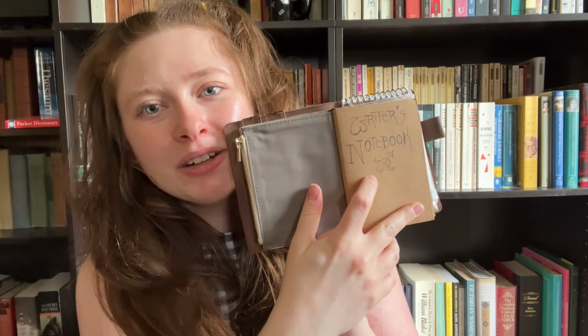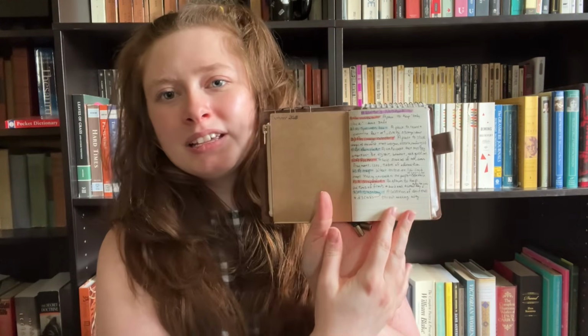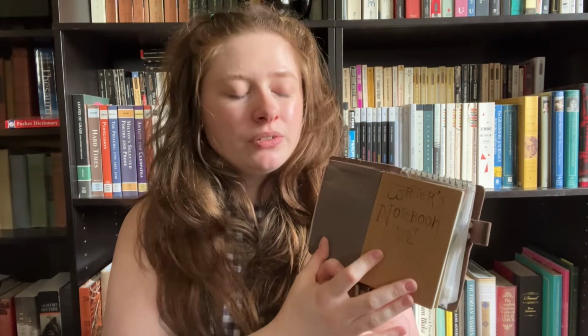The next notebook is a mini writer's notebook. My husband writes out my titles for me. He very kindly, in this really cool font, wrote out writer's notebook and put a little bow and arrow because I'm a Sagittarius and he likes to do those for me. I am not going to show you too much of the contents, of course, but in my writer's notebooks, I like to jot down any kind of ideas that I have. I like to write down snatches of poems that come to mind or things that I observe that I want to try to describe just for practice. Really anything that I find inspiring, I throw in my writer's notebook.